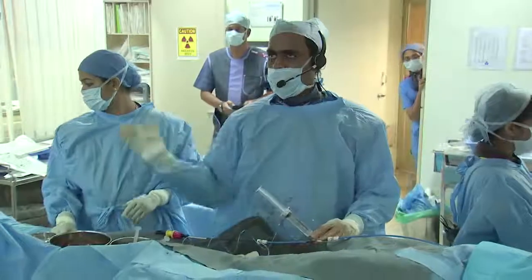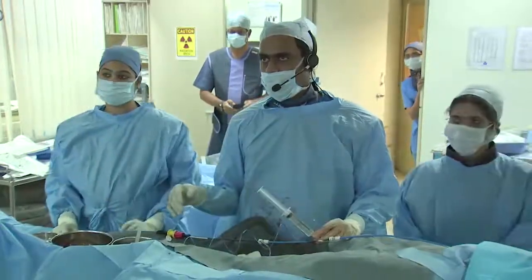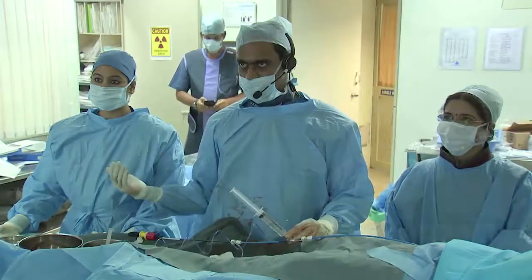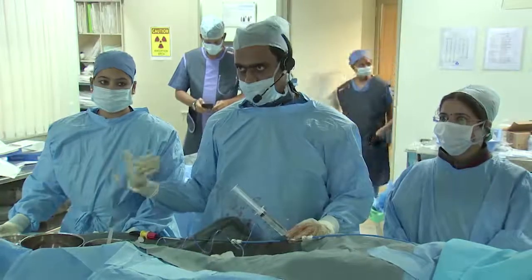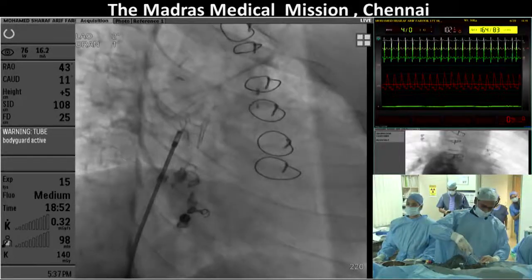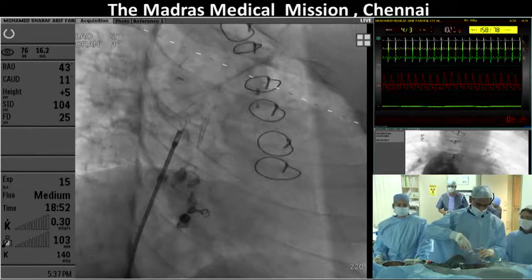This patient was on warfarin too. So putting all this together, I think the likelihood that this will completely ingrow is not as big as if you would have an ASD device where the flow is completely obstructed.